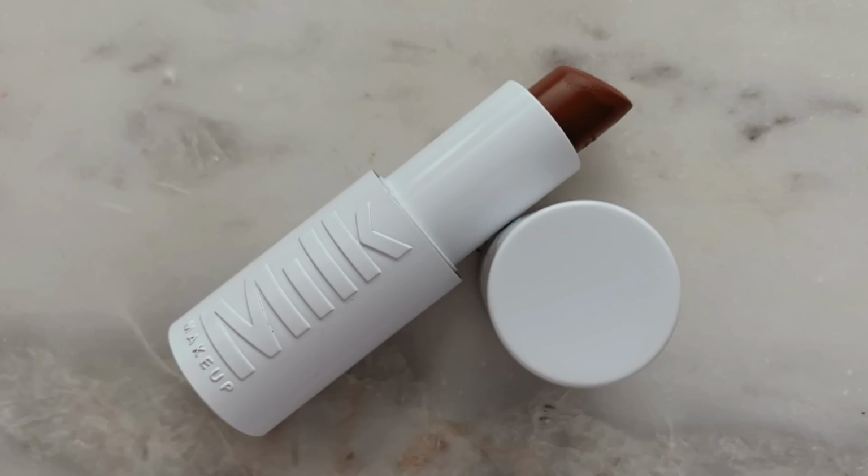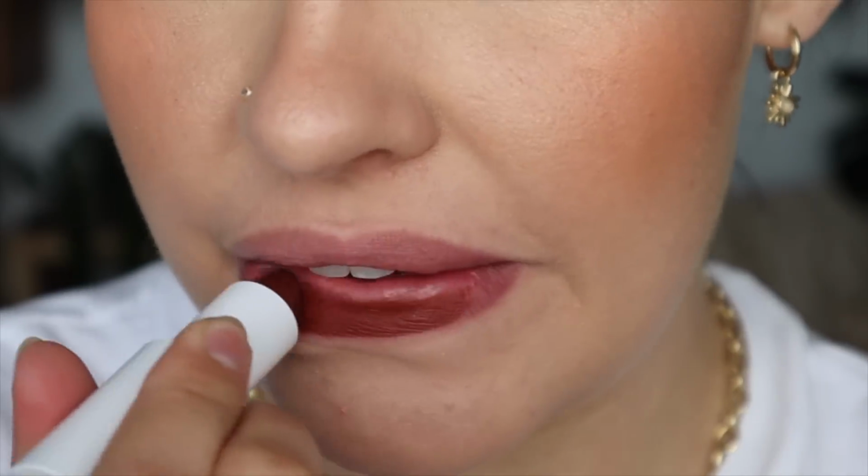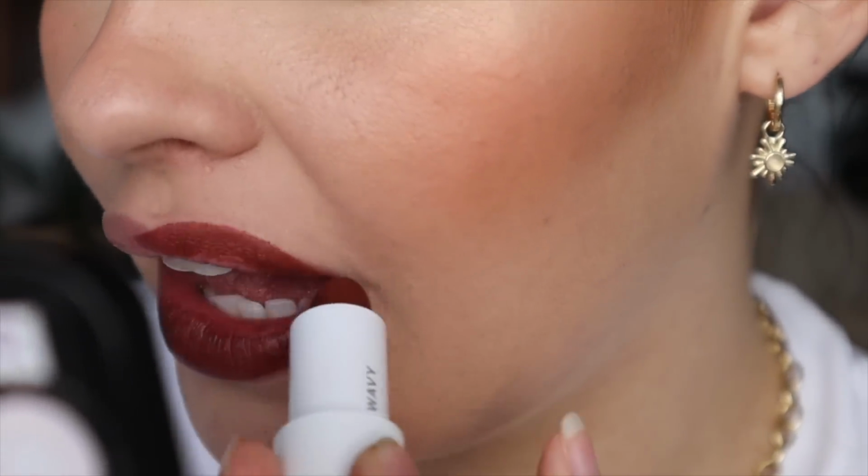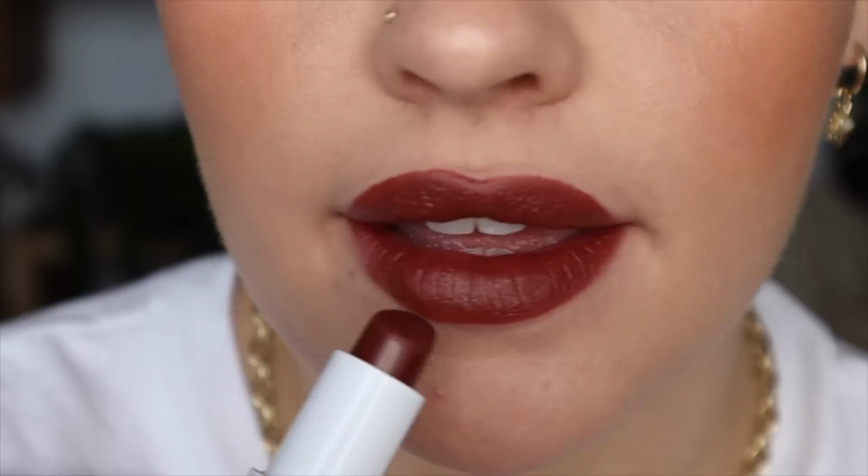Following up, this one was in last year's favorite fall lipstick video, but it is such a beautiful warm brown. It's the Milk Makeup Wavy Lipstick. This shade is my favorite out of their entire lineup. I love this color. It's a really nice saddle brown, so it has that warmth. The formula is really nice.